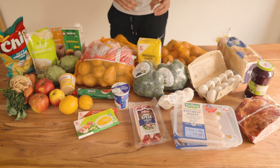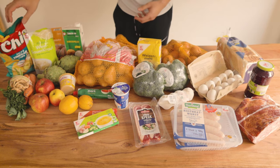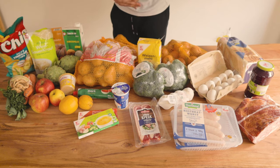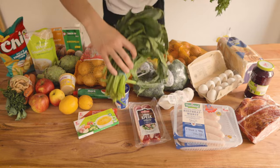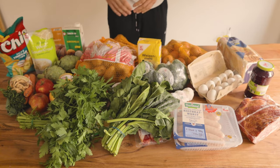I did buy a few things that were spontaneous for the future, so some coconut milk over here, and just a packet of chips as well for €1, so not too bad if I do say so myself. Actually, I did forget the additional vegetables that I bought. Let me bring them out. Alright, so we've got spinach over here, and we've got parsley. So look at that, doesn't that look healthy?